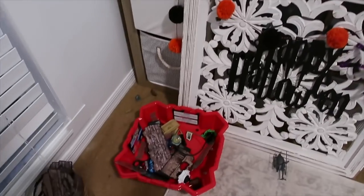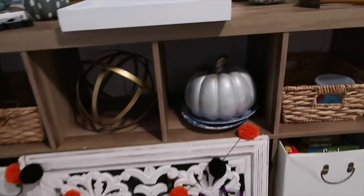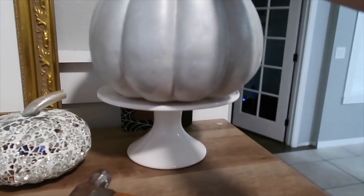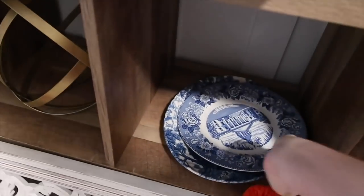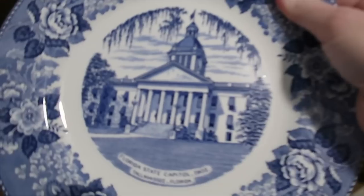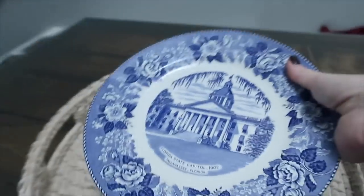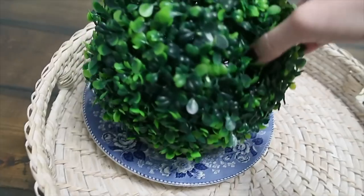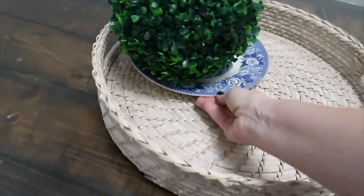Obviously, it's a mess over here right now. I'm going to clean this up, but I was playing with some of the decor. I'll put that back here. But I've got these beautiful plates. This would be really pretty. I found this at the hospice store. So we could do something like that, like inside of there.